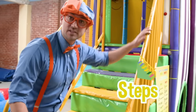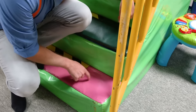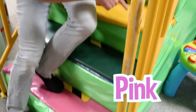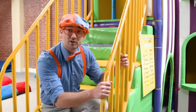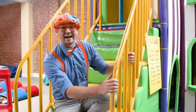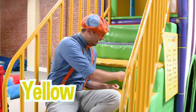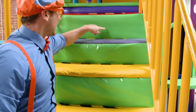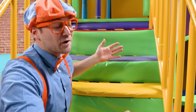Whoa, look at these steps! Wow! You see the colors? Look at this color! What color is this? This is the color pink! This color? Right here? Yeah, the same color as the railings? What color is this? Yeah, the color yellow. And right here, we learned this one already. This, this, and this? Yeah, these are all the color green.